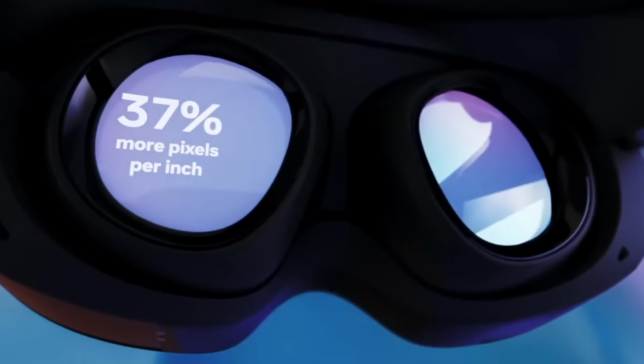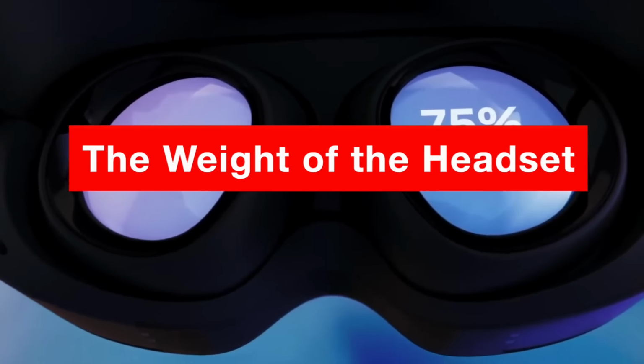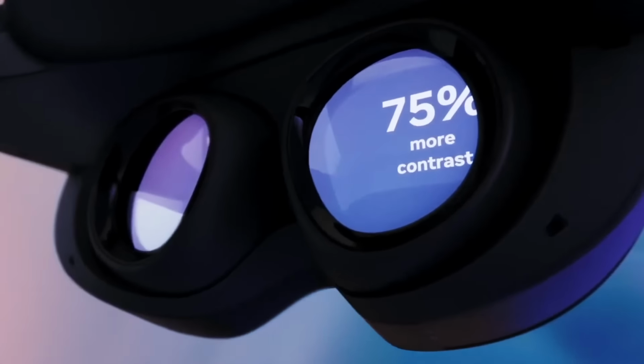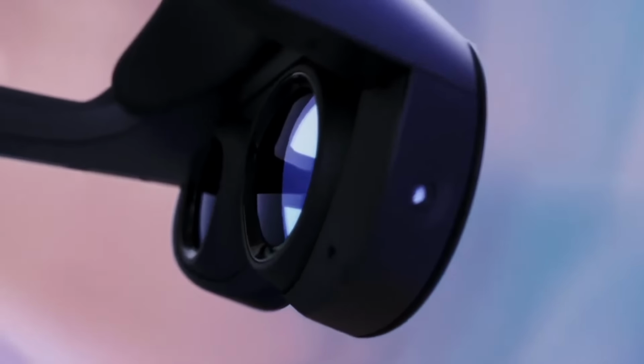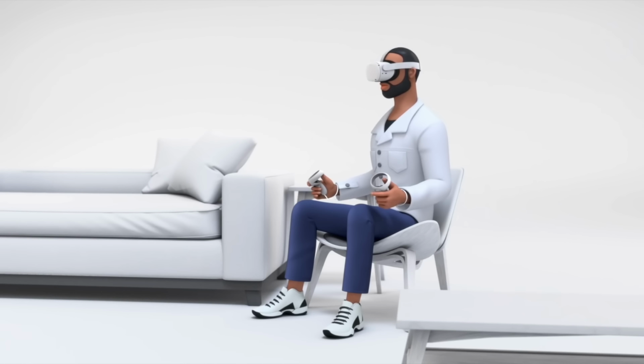But a big impact on the performance and comfort is the weight of the headset. The Quest Pro is a lot heavier, coming in at 722 grams, where the Quest 2 only weighs about 503. However, when wearing these headsets, it feels like the exact opposite.